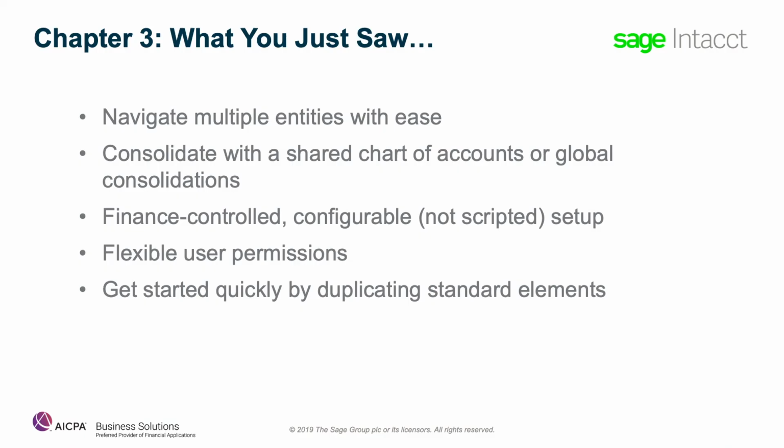working. We've just looked at how Sage Intacct helps you navigate and consolidate multiple entities with just a few clicks. We looked at how you configure and set permissions with clicks, not scripts. And lastly, we briefly saw how you can get started quickly by duplicating and editing existing records, reports, and components.